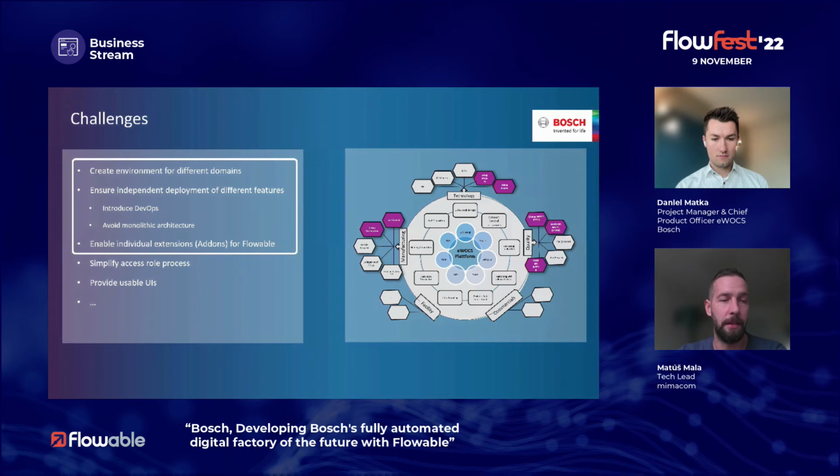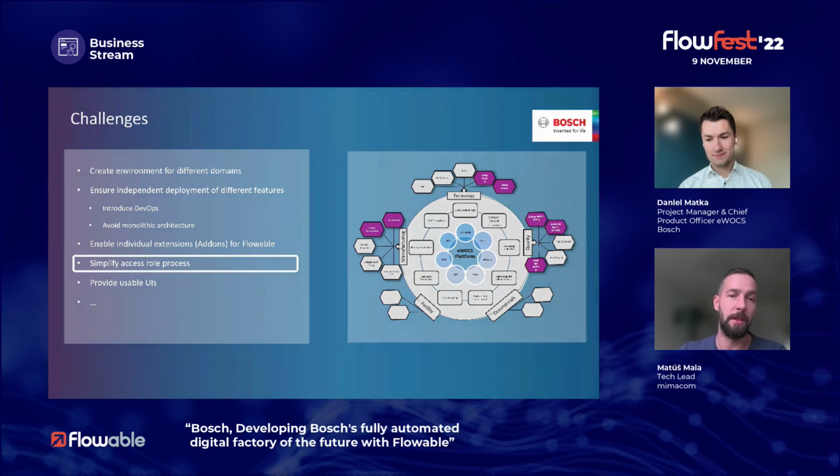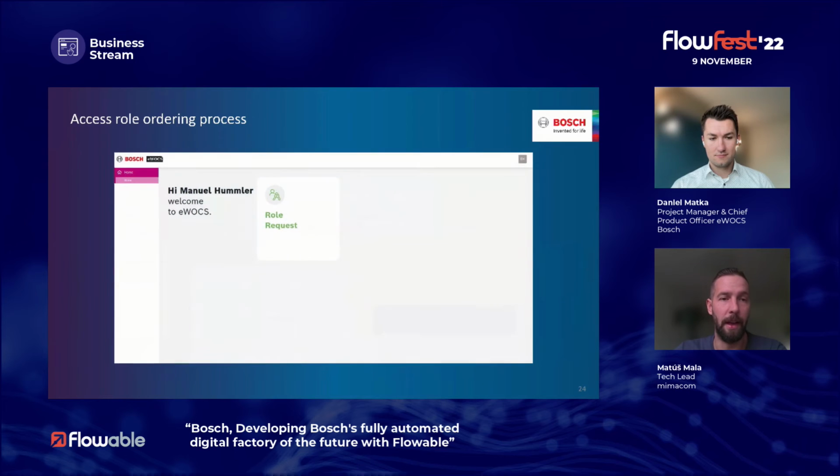And yeah, taking a look at other things, you can see the first pictures of our application, which would simplify the access role process. I mean, that was a pretty nice idea. I have never seen something like that before. But basically, if you take a look at all of these elements, and if you have a company such as Bosch, then they have a pretty heavy rule-based system there. So all of these domains, which are business-oriented, have only a couple of users who can access them and do something in those domains. So to ensure the easiest way for them to get access there, we have created something like eWOCS role management, which looks like this. That's the current application which is in production right now.